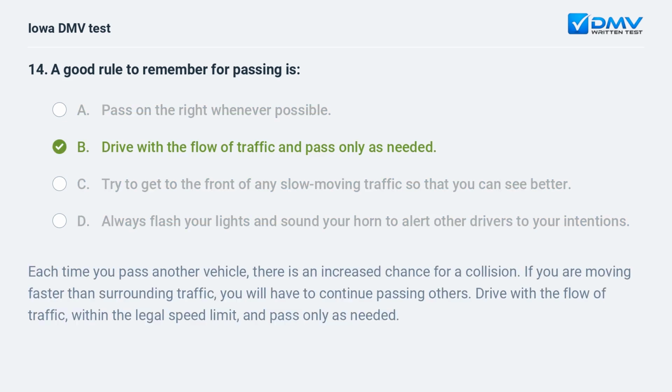b. Drive with the flow of traffic and pass only as needed. Each time you pass another vehicle, there is an increased chance for a collision. If you are moving faster than surrounding traffic, you will have to continue passing others. Drive with the flow of traffic, within the legal speed limit, and pass only as needed.